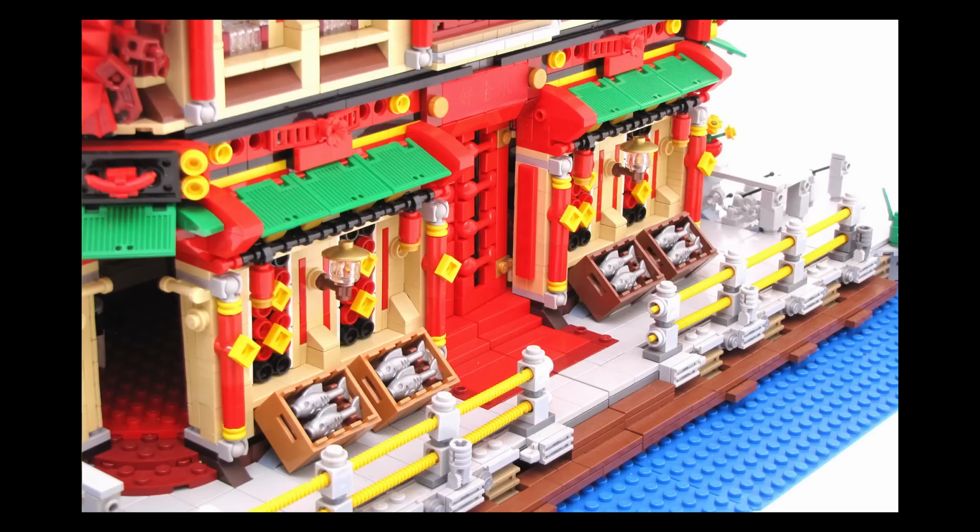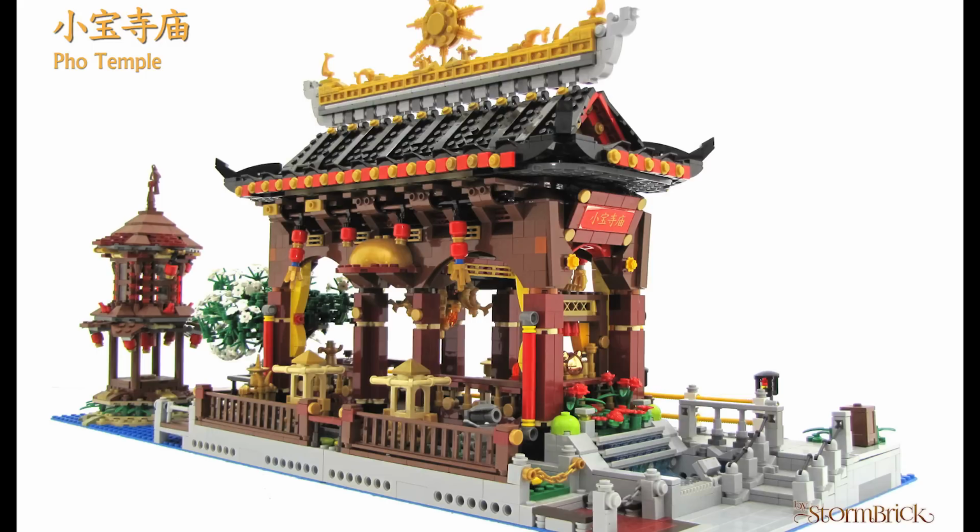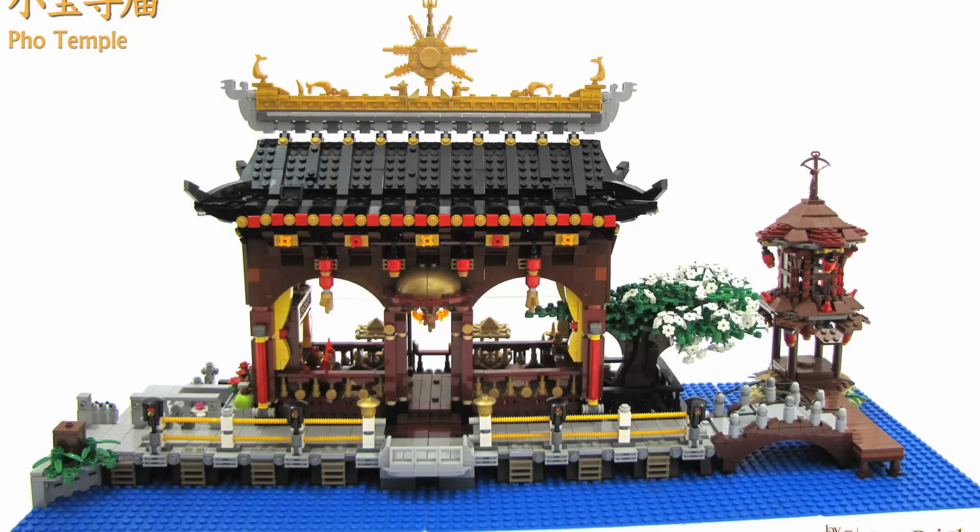And actually, this whole Chinese restaurant is part of two different builds. The other one is a Chinese temple called Pho Temple, and here you can see another small shrine out by the water's edge. And once again, tons of awesome detailing here. Both of these builds are incredible.